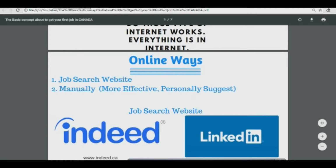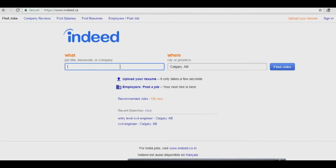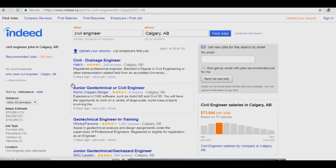First, Indeed. My favorite. Indeed is a global site. So I am going to search for civil engineers. Make sure you have typed indeed.ca. Click any of them. You can search your related field in which you want to work.